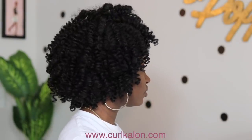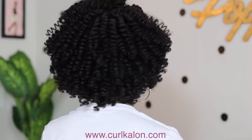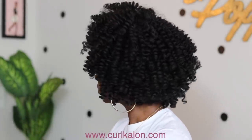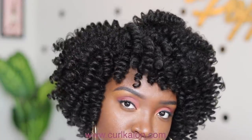All right. But yeah, I like the fact that there's no leave out, so I really don't have to worry about redoing any part of my hair. Maybe just my edges, you know. And so I really appreciate that part about the wig. So go ahead and check out Curlkalon.com and get you something. Look, if you need to take a break, take the break. Okay, that's okay. Or if you need something quick, because you gotta go somewhere within minutes, go ahead and grab you a wig from Curlkalon. A crochet wig, okay?